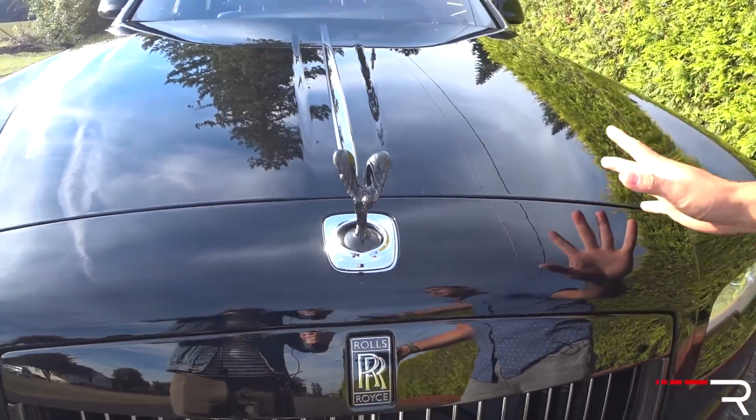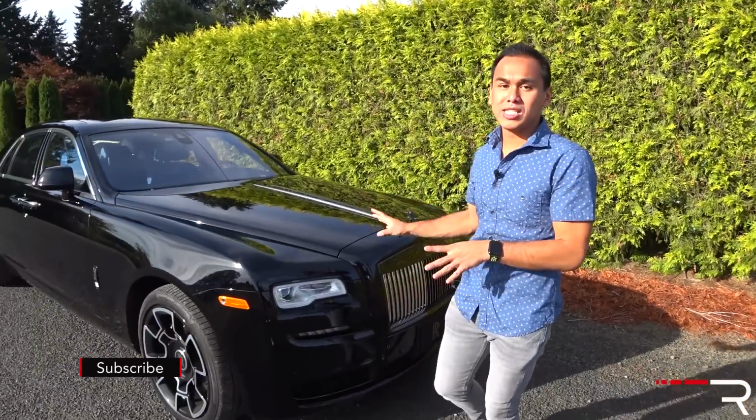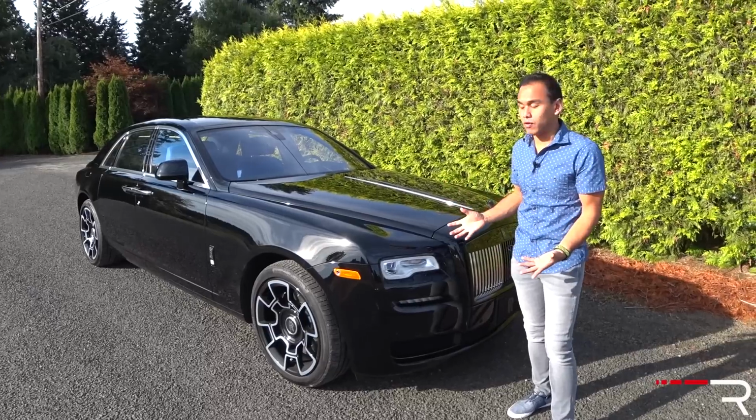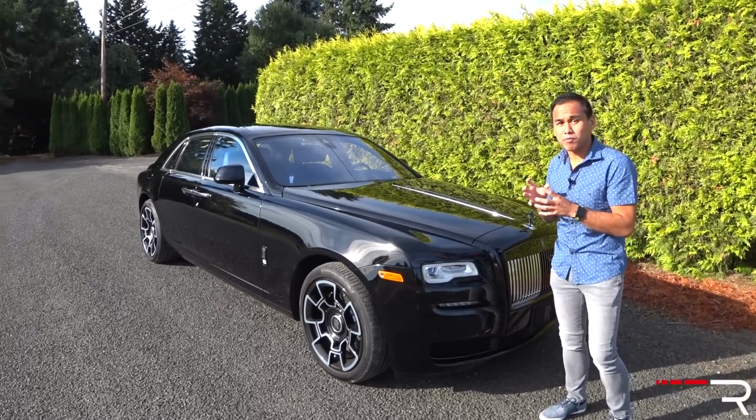Which, honestly, if you look at the actual design of this car, the Ghost was first introduced back in 2009. Rolls gave it a pretty heavy update in 2014, where this body style is now known as the Series 2. Honestly, it has the traditional styling of a Rolls Royce. It's a very blocky, very square, rectangular design that has a lot of presence to it.